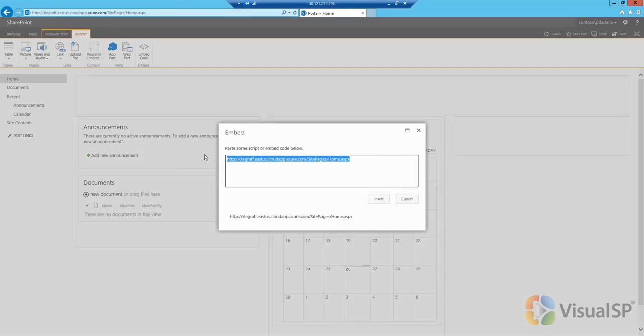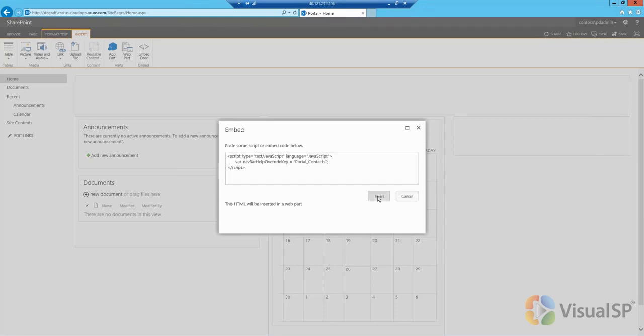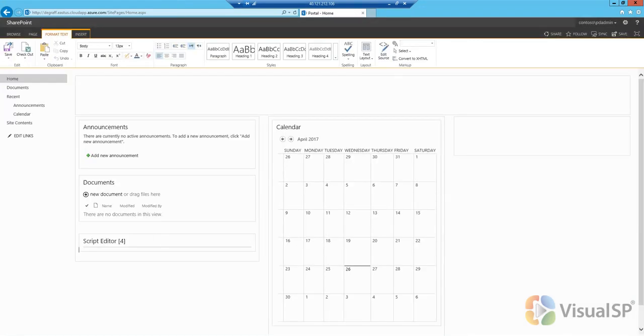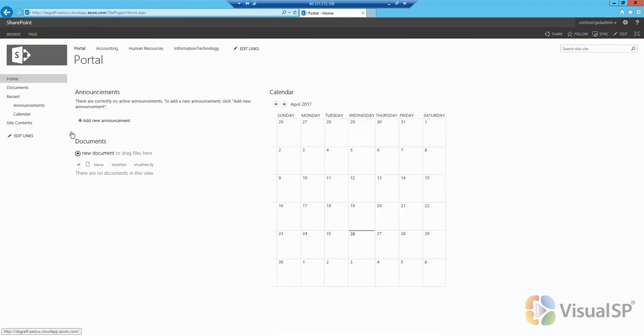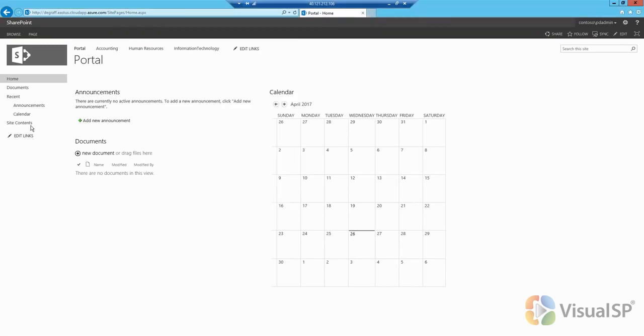Okay, oops, so now I lost my, let me copy that again. Okay, so there we have that little snippet. I'm going to hit save and close. So we're going to click on the help button now, and it looks like it took me directly to the Portal page. So it didn't pick up that contact code. I think, let's see, employee resources, important contacts. I want to go right to here, even though two of my pictures aren't showing up.